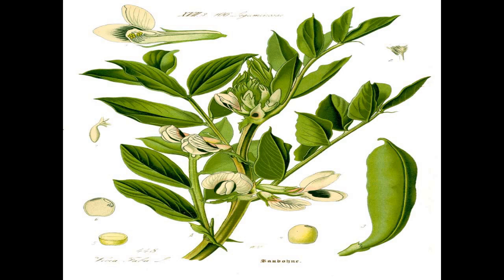This cultivated species is categorized into 4 groups based on seed traits, as this species was subjected to intense selection based on seed traits. Based on these traits, there are 4 major groups: the major group, the equina group, the minor group, and the Paucagiga group.